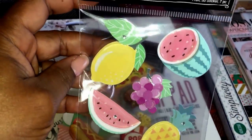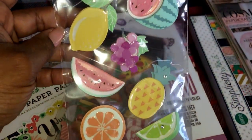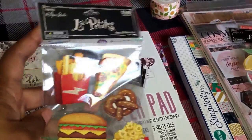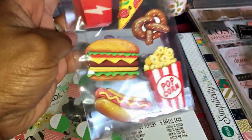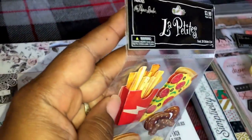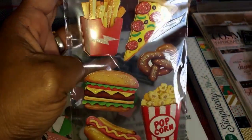Here's another sticker sheet. I picked this one up because I love the pastel colors of this. So we all have a lot of pastel paper pads that can coordinate with that nicely. Here are some three-dimensional food stickers. Really cute. I use those in my scrapbook for the cruise. Because, you know, on the cruise, baby, that's all you do is eat, eat, eat.